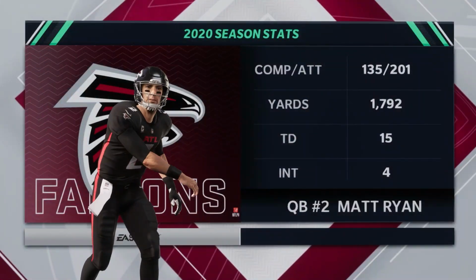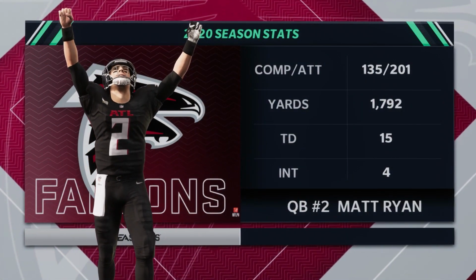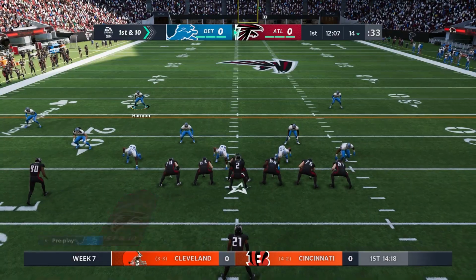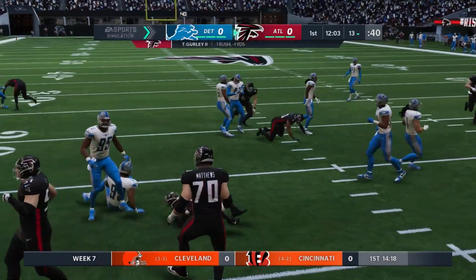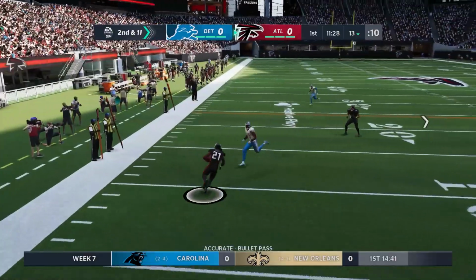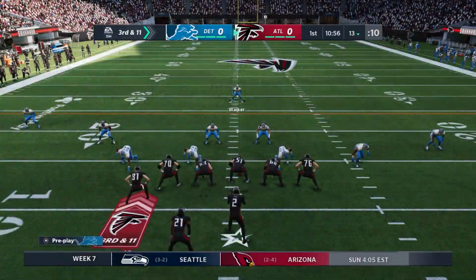Matt Ryan, the 2016 MVP, makes his way out, 1,800 yards, 15 touchdowns to only 4 interceptions. He's starting to get back into that 2016 mold. First play of the game, single back, is Todd Gurley, the new man from Los Angeles, and he's stuffed in the backfield. That's Deshaun Hand with a nice tackle for a loss. 2nd and 11 now for the Falcons. Check down to Gurley, who's absolutely laid out. Good big hit by Jarrad Davis.